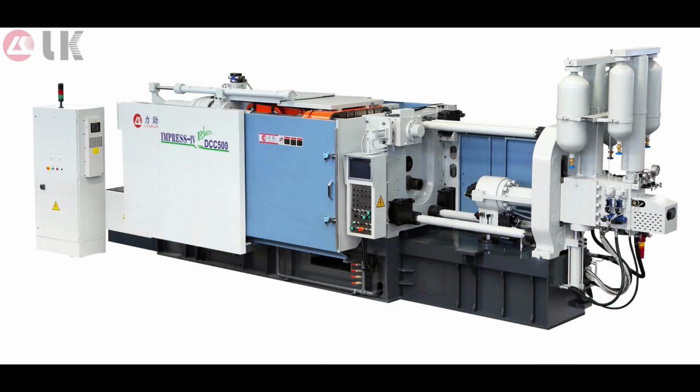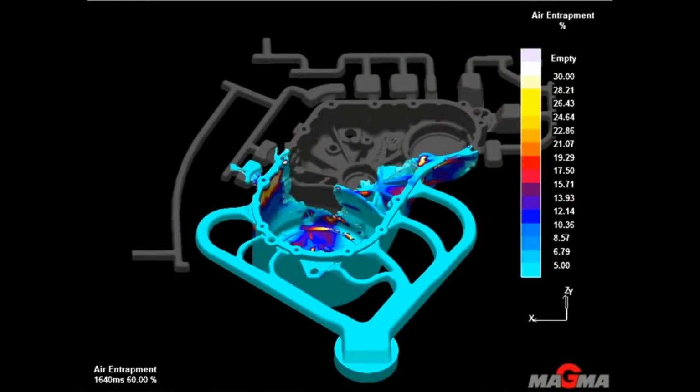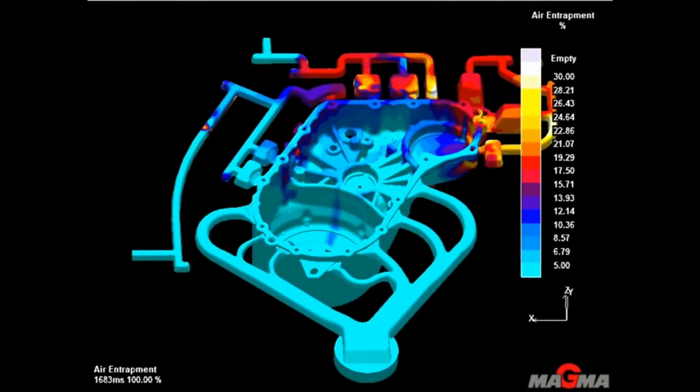For castability, the inventors used a flow test. They used a 700-ton high-pressure die-casting machine with a casting mold that contained a groove 3 mm thick and 2 meters long to test how far the alloy would flow before cooling to its solid state. Flowable alloys fill casting dies more completely and quickly, which minimizes defects and allows for intricate structures.